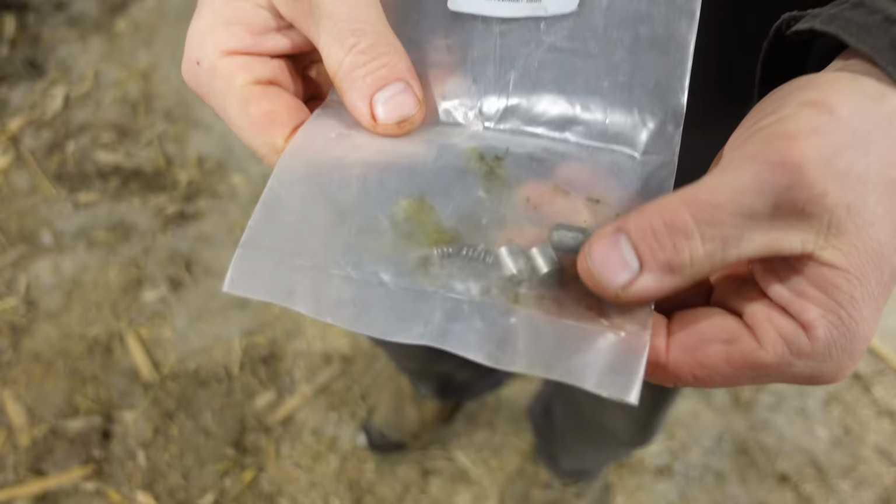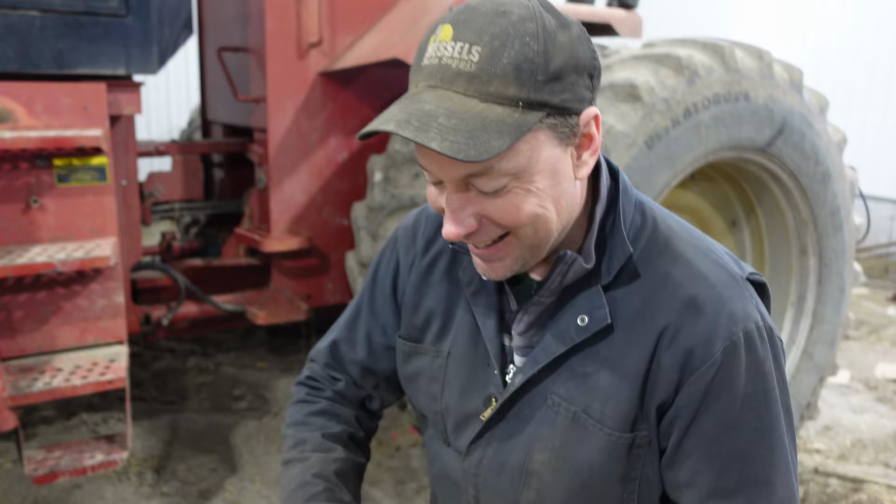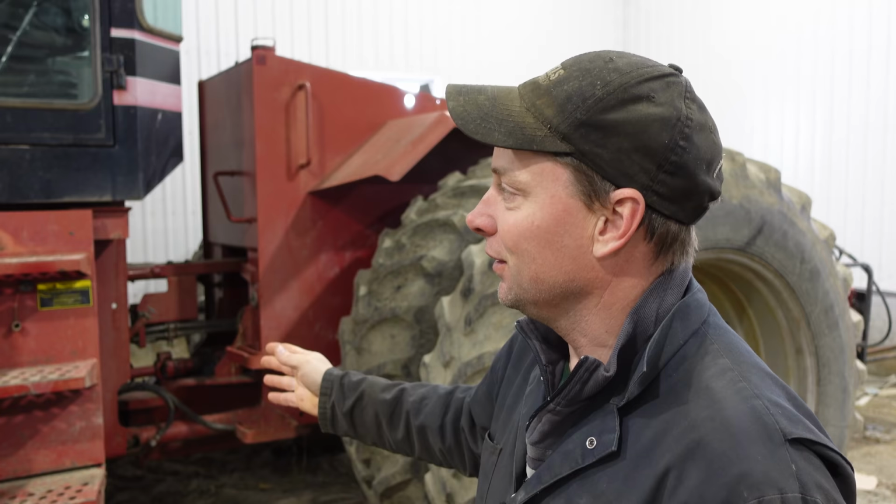These look like detents or something out of a synchronizer. Not sure exactly where they came from. You're missing a spring. The one spring is gone, but that spring is still in there. So it's going to be a bit of exploratory surgery when we get in there. Obviously we know it's not like a seized up shifter cable or something. There's something very bad going on in there, and it's not going to get any better, so we're going to fix it.